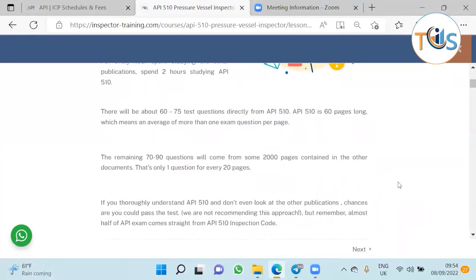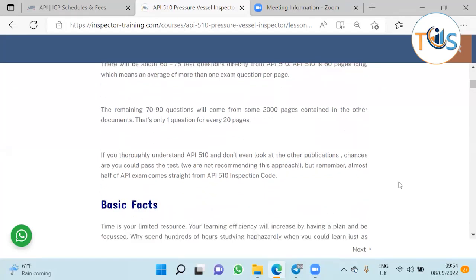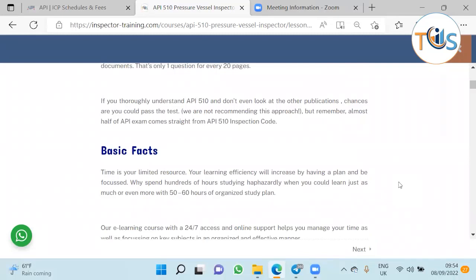The remaining, say, 80 to 90 questions come from some 2,000 pages of the other documents within the publication effectivity sheet. That's like one question for every 20 pages, whereas API 510 being 60 pages long with around 60 to 70 questions coming, that's more than one question per page. And some people say that if you thoroughly study 510 and don't look at other publications, chances are that you pass. We don't recommend this, but it just shows how important the API 510 inspection code is.